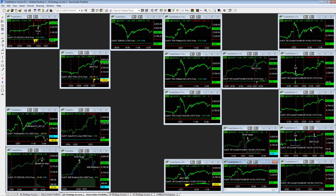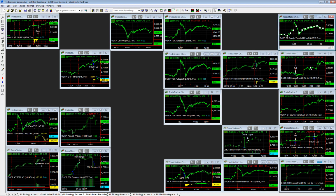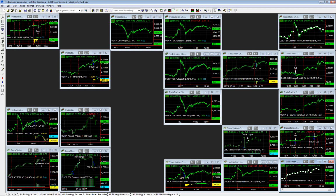The V2M versions are not trading so far, as we see here. As we look at our list of V2Ms right here, they're not trading so far on the ES or the NQ on the 1M, 5M, and 15M. So those are the trades for the day.